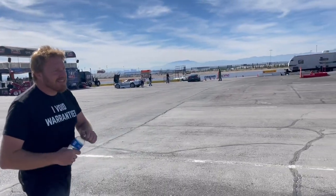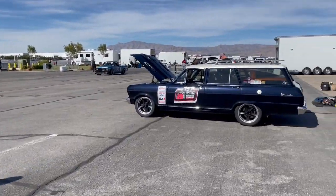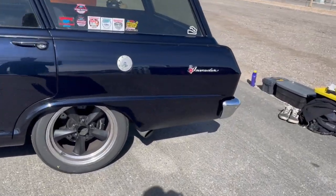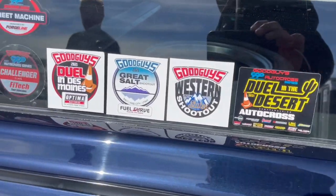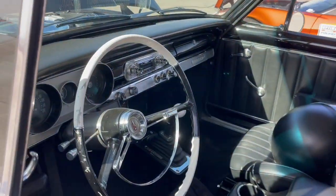Out here from Colorado, you qualified. Tell me about this thing. It's not a Nova. This is my 1964 Acadian Invader. The Canadian Nova station wagon. The Acadian Invader. He's not making this up. They made 62 of them. See, he's not here to play games. He comes out and plays with the good guys. He drives this. Yes.